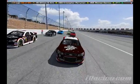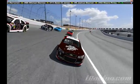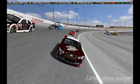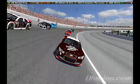Oh, I just want them to run good. I don't want to see them bring out the caution. I'd like to see them finish under green. That would really be awesome. Yeah, absolutely, and that's what these drivers are thinking, Rudy and Ed. They don't want to see another caution. They don't want to ride around here under that pace car. They're here because they're racers. They want to have that pedal down.